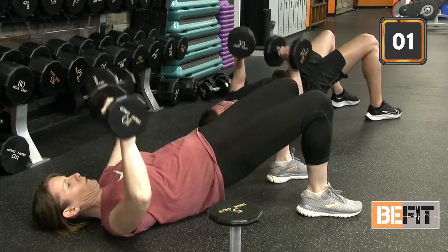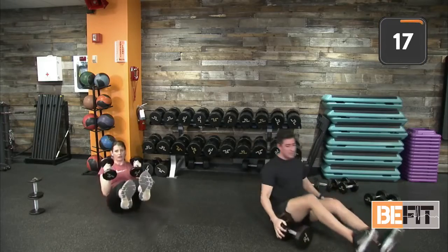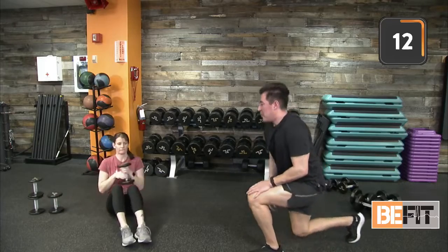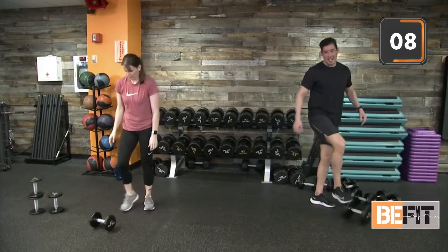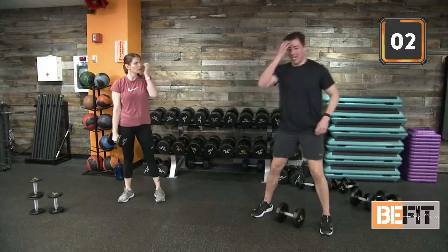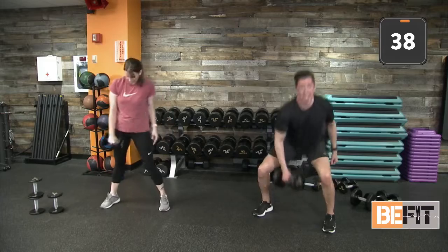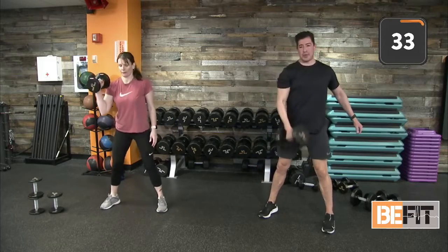3 seconds, team, on the clock. And time, good job. There we go. Dropping one dumbbell, keeping one dumbbell. 8 seconds here. Remember, we're gonna try and double the amount of reps for our squat clean press, all right? Down into our squat, drive up into our clean, picking up the tempo for round three.